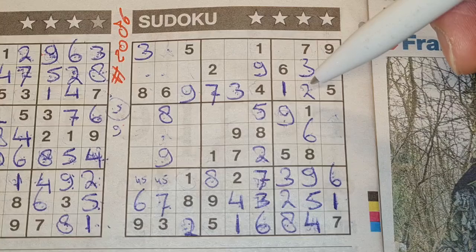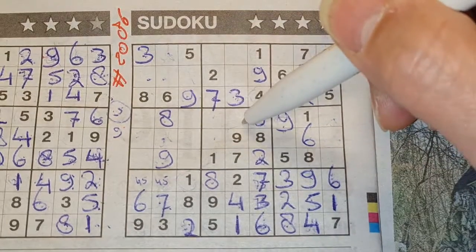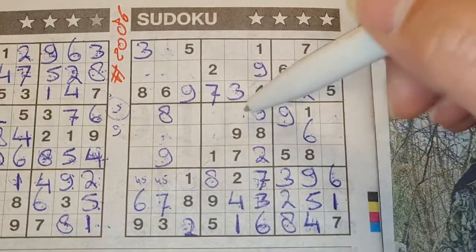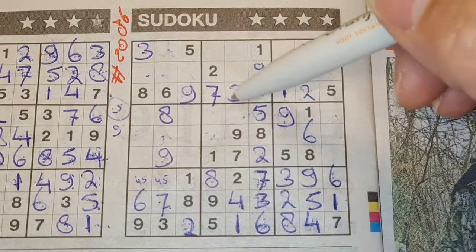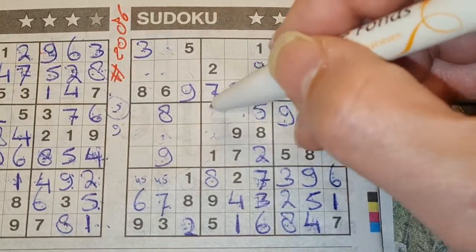4, 3, 4, and 6. Yes. 3 missing numbers. Those numbers are in this big square. The 3 is missing, the 4 is missing, and the 6 is missing. And look, we have a 3 and a 4 in this column. So no 3 and 4 in this box. The 3 and the 4 go in those two boxes.